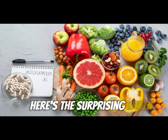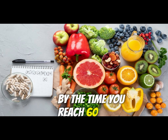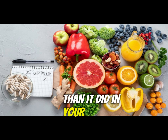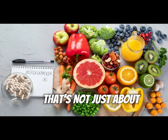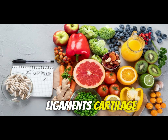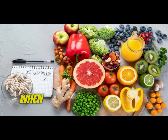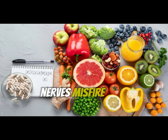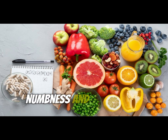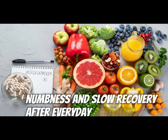Here's the surprising truth. By the time you reach 60, your body is producing up to 75% less collagen than it did in your youth. That's not just about skin wrinkles. Collagen is the scaffolding of your muscles, tendons, ligaments, cartilage, blood vessels, and even nerve insulation. When collagen declines, muscles weaken, joints become unstable, nerves misfire, and you begin to feel it as instability, numbness, and slow recovery after everyday activities.